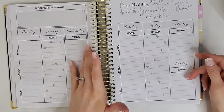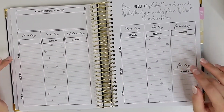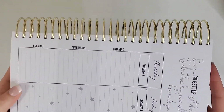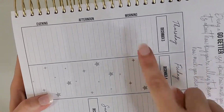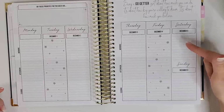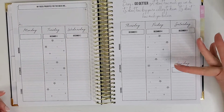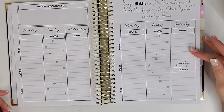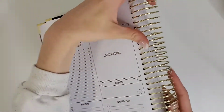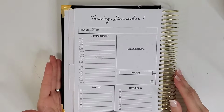And then you get into your weekly spread. Very straightforward. I really like this. And it is set, I don't know if you can tell, but it is broken down to where you have morning, afternoon, and evening, which is something I really liked. Saturday and Sunday are in one column, which is fine. I generally don't have much going on Saturday and Sunday. And then you get into your daily layouts. This was the biggest selling point for me for this planner.